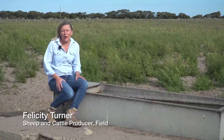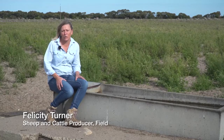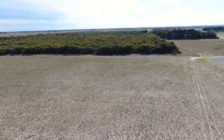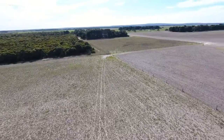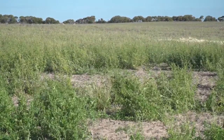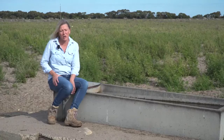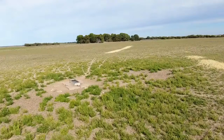We also run some cattle, and we do trade cattle as well. That's more opportunity based depending on seasonal conditions. So we've got about 1460 hectares here, so 3600 acres that we farm. We generally try to mate down 2300 to 2500 breeding ewes, and we've got about 50 cow calf units on adjustment. So we will bring trading stock in or out depending on feed conditions.